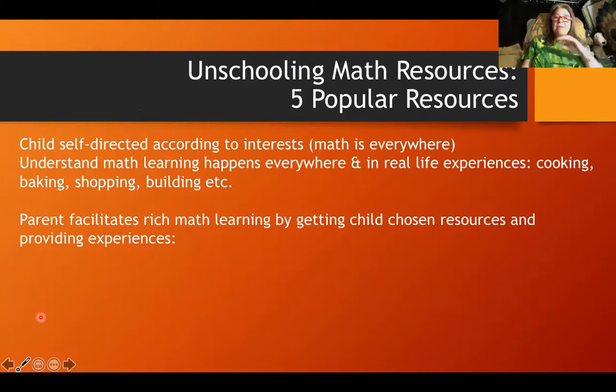Understand math learning happens everywhere and in real life experiences, again, such as through cooking, baking, shopping, building, even building forts. Parents facilitate rich math learning by getting the child their chosen resources, the resources that the child asks for or requests, and then providing experiences or adventures that the child requests through strewing.